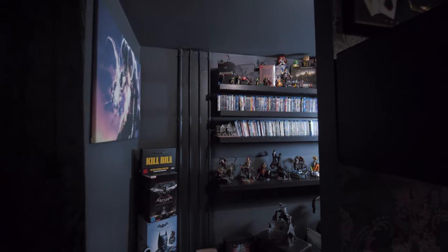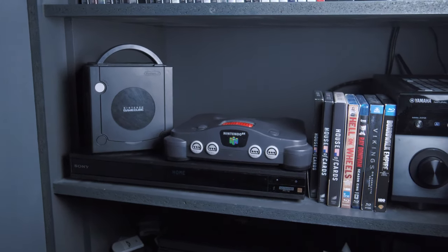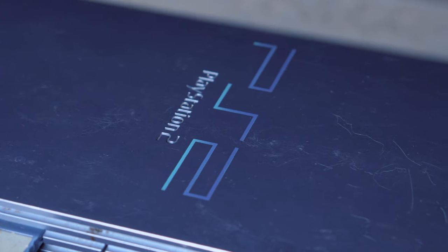So we are back here in the tech room. This is where the valuable stuff is. As you can see, there are a lot of old consoles like the N64, the Super Nintendo, the GameCube, PlayStation 1, 2, and 3, and the Xbox 360. That just shows you that I've been playing video games for a very long time.